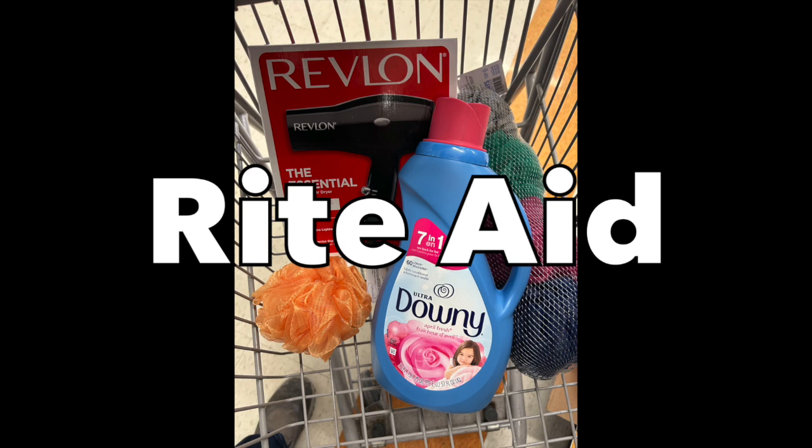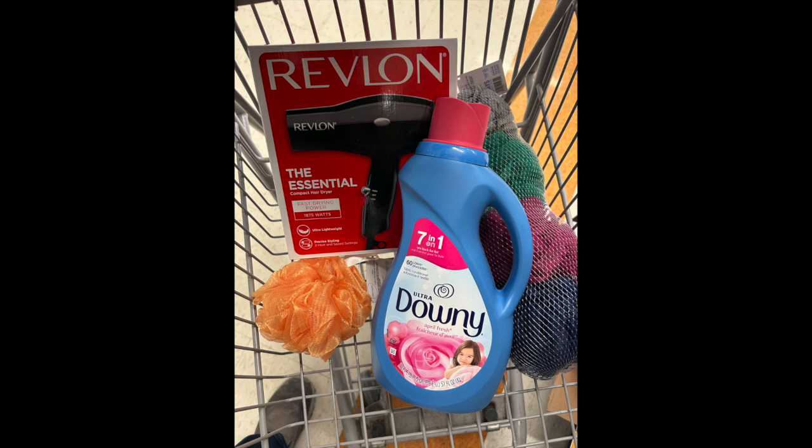The next store that we have is Rite Aid, and I haven't been there in a long time. The bonus cash challenges are so unique per store card that I know a lot of the deals I'm doing none of you would be interested in, thus I don't really do it. But we have a couple deals this week that might be of interest, that even those Revlon hair dryers are free. So if that interests you and you have a Rite Aid pharmacy, this will be a deal for you.